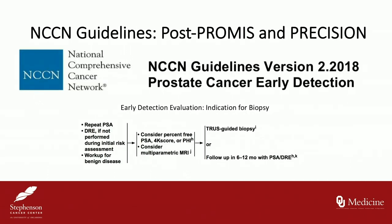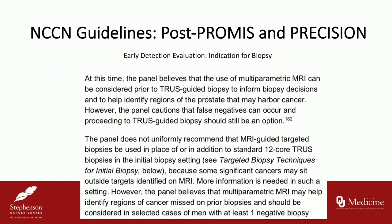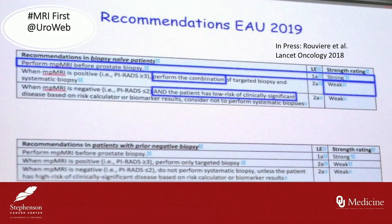In the post-PROMIS and post-PRECISION world, the NCCN has revised their guidelines. It now, in addition to some of the biomarkers that I think you guys heard about yesterday, includes consideration of multiparametric MRI in patients up front. The panel believed that the MRI was an important consideration, but that while it could inform you on who to do a biopsy on, they still recommended doing the systematic biopsies as well as the guided biopsies so that you wouldn't just omit it. And then they also felt that in patients where you did decide not to do a standard biopsy, you would still follow them closely. The EAU has also revised their guidelines, and I looked as of last night, and they hadn't published them yet.